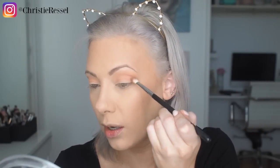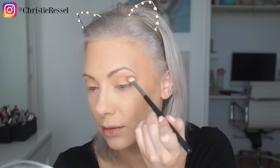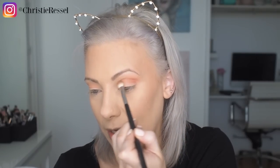And I'm going to take it on a smaller tapered brush. This is the E55 or E25, I'm sorry, from Sigma. And I just like to dip my brush in both once. And then what I'm going to do is also put it in the crease starting on the outer corner and work my way in, just to build up that color and start to give it a little dimension and depth.